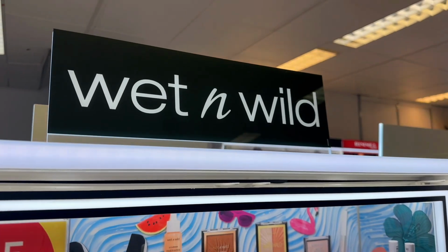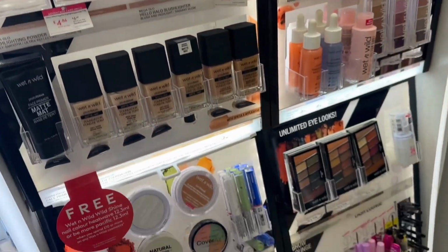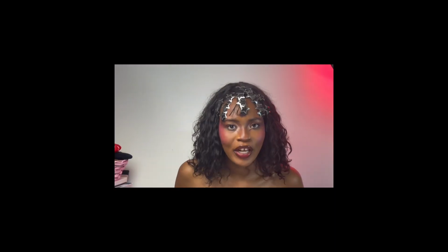Okay, next we have Wet n Wild, and I know this is American, I think. I was so surprised to see it in Boots, to be honest, and I've not tried it, so I'm not going to tell you guys if this is good or not. I've never tried it, I've never seen much about it, so if you guys have any recommendations, let me know in the comments, or if you want me to try it to give you some recommendations, let me know.